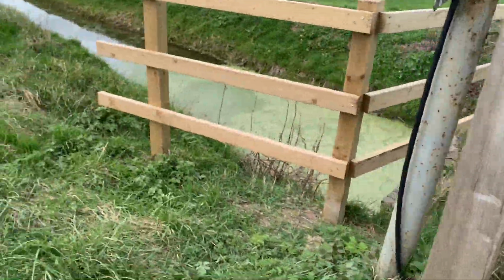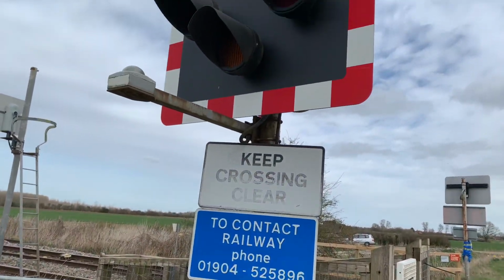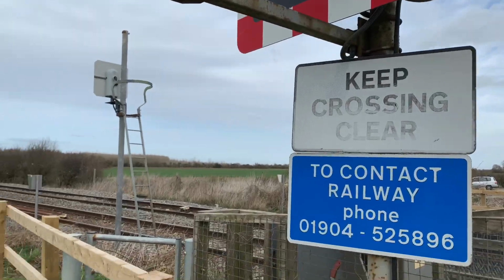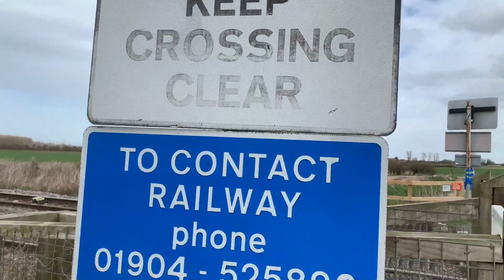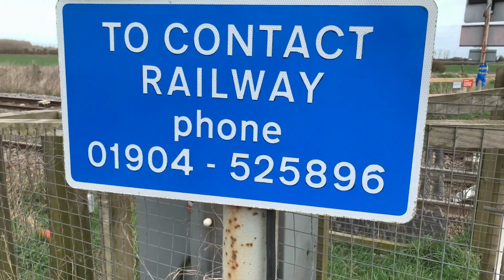This is Lymn Bank automatic open crossing, locally monitored with B. There's your wigwag on its camera. There's one of your signals with the flashing coloured thing. This keep crossing clear sign will need replacing in a couple of years' time. There's a phone to contact the railway.